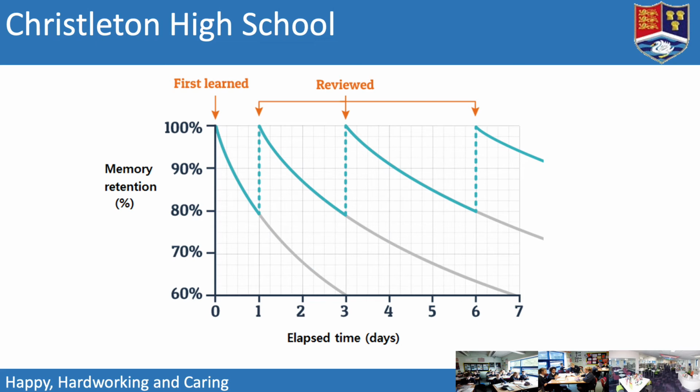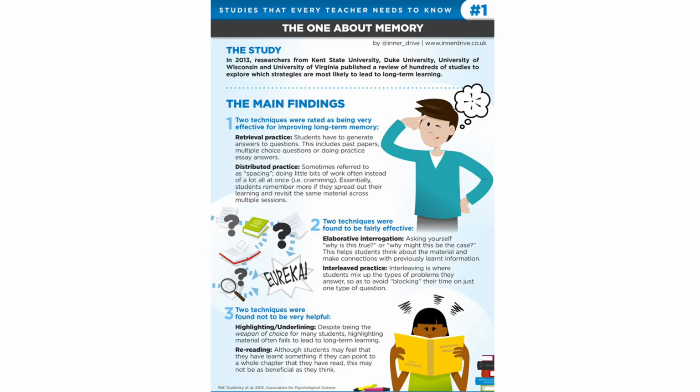As you can see from this curve, the more you revisit information, the more you are likely to be able to remember it, which is why people say, practice makes perfect. There are lots of ways of helping your memory, but the 2 most effective, according to research, are practicing answering questions and learning a little and often, rather than cramming. These are just as relevant for blended and remote learning as in the classroom.